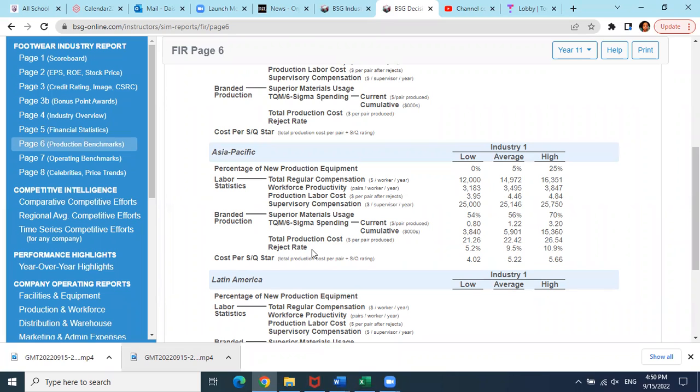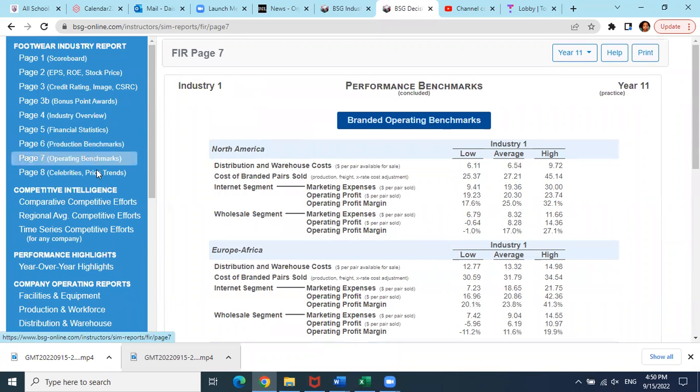And then look up the player's menu. Reject rate, how do you improve that? Okay. And then operating profit. Oh, I hate to see this. Like what I said, you guys need to look at your numbers compared to the low and high of the industry. I usually look to see who messed up. I don't know who messed up, but see whether or not there's any team that messed up.